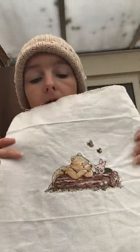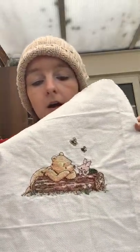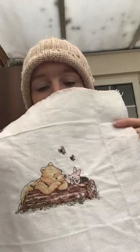Then I did this one, and I was going out with a guy. He'd got a little girl, and I did it for her. Then we split up. Didn't get to give it to him, so I took it out. The name was down there. It's a Winnie the Pooh kit.